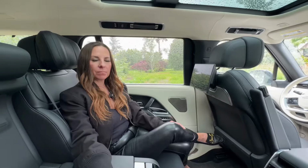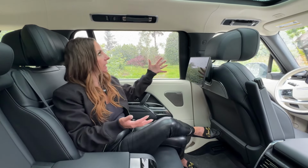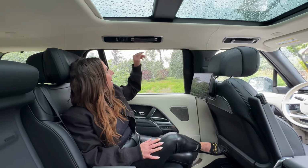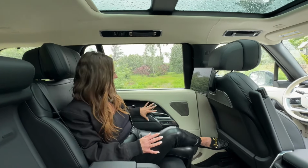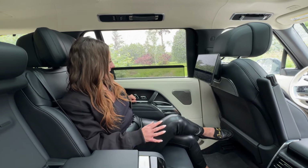I do even have speakers and vents back here, and a light. So all of that is very convenient. Of course, we have tons of room and amenities and gorgeous luxury accents back here. We have a leather headliner, leather handles. We have vents up here. We have a light that can be controlled here by touch, and also down here we have power window shades.